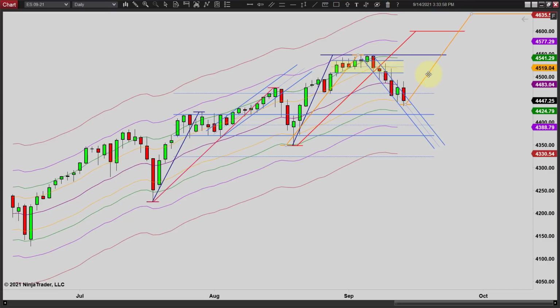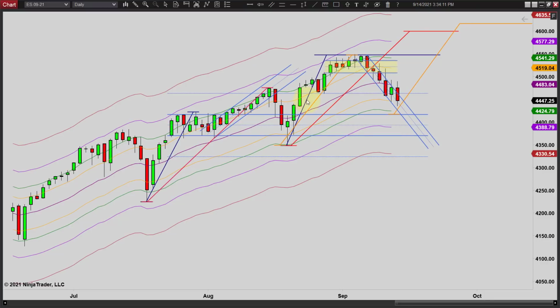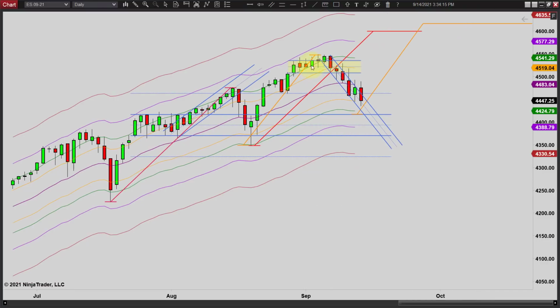Actually, I'm just guessing at this one. Just assuming let's just assume we bounce off that support. That would be the target. And that puts those really close. So when you start to get multiple targets in the same territory, then pay attention to them. Of course, this blue target, we've passed it now. It played out almost to the tick.